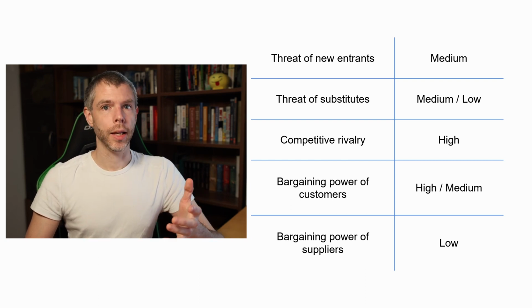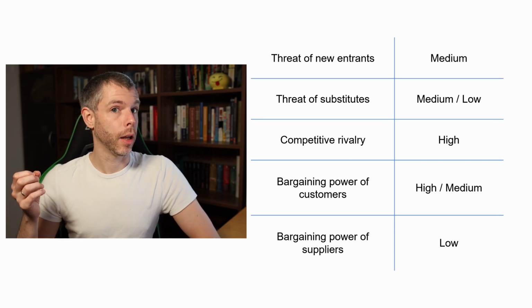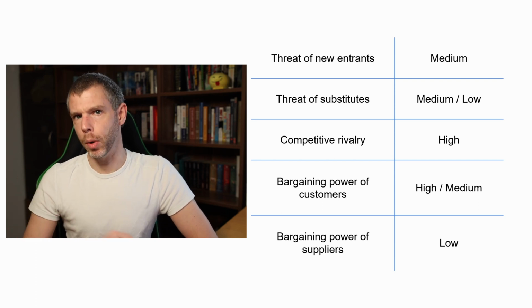There are numerous players. It's very difficult for anyone to stand out. But the diversification and the brand recognition of John Deere still gives them a slight moat here.